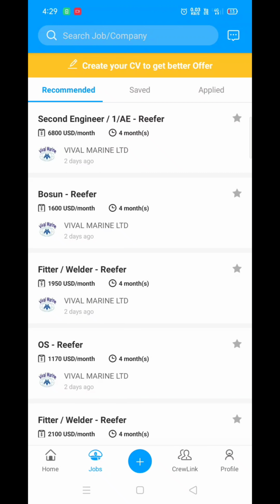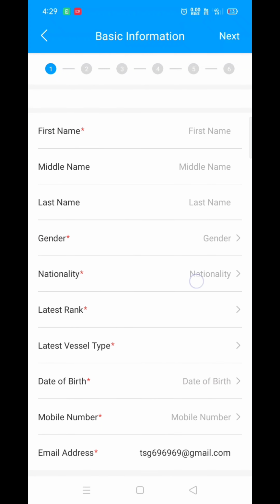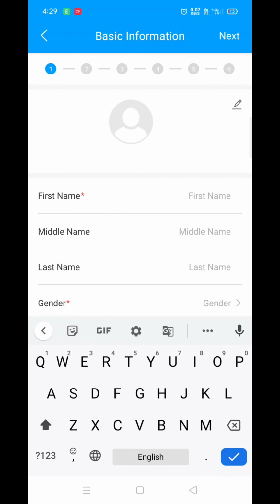If you want to create a CV, just click on create your CV to get a better offer. Just click on this one. You have to enter your first name, middle name, last name, gender, nationality, latest rank, last vessel type, date of birth, mobile number, email ID, and then upload. You have to complete this one in 6 steps.